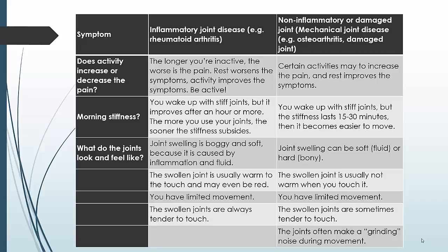This is just an example of some of the questions that we might ask to tease out whether it's inflammatory or non-inflammatory. Does activity help or make it worse? Usually in inflammatory arthritis, activity will help, getting up, getting things moving. And so those patients really do better if they're not idle. With osteoarthritis, certain activities may bother it. So if you have a lot of arthritis in your low back, walking a long ways at the zoo is not going to be tolerable, and you have to sit down, take rest periods, and so forth. Rest tends to improve those symptoms. And morning stiffness, again, greater than 60 minutes is typically inflammatory. Less than 60 minutes is typically non-inflammatory.